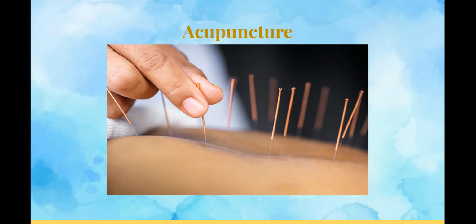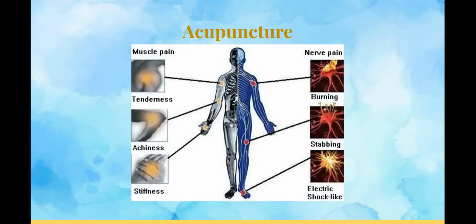The needles relieve pain by releasing endorphins, which are the body's natural pain-killing chemicals, into the body. It also helps increase the production of serotonin, a chemical that can improve the mood one experiences. It eases low back pain, fibromyalgia, nerve pain, headaches, menstrual cramps, and more.